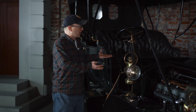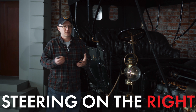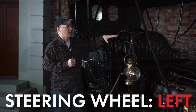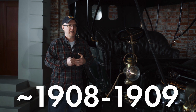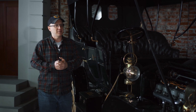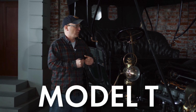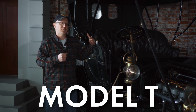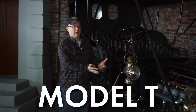But one thing I'll notice on this early example of a car, the steering wheel is on the right-hand side. We always assume in America that the steering wheel's always on the left, but that is not the case. That wasn't a standard thing until about 1908, 1909. We probably have Henry Ford to thank for that with the Model T. The Ford Corporation decided that if we put the steering wheel on the left-hand side, passengers could enter the car more safely from the sidewalk or street area through the right of the vehicle. But back before then, steering wheels might be placed on the right or they might be placed on the left.